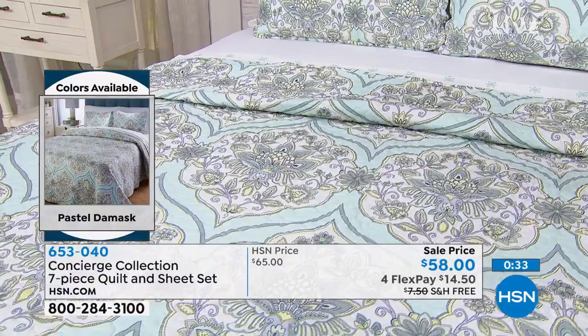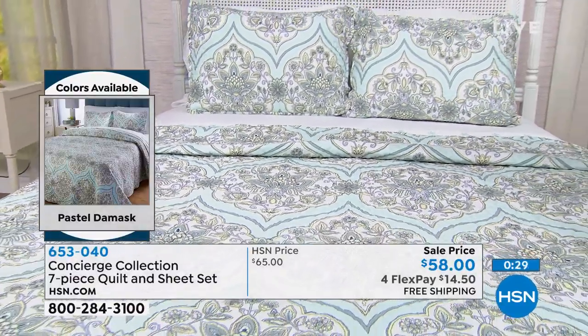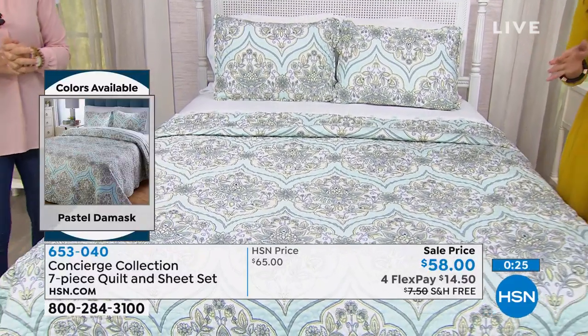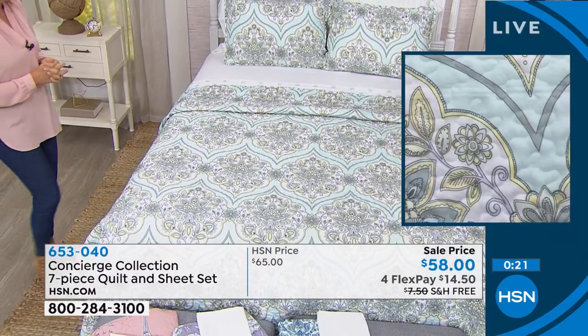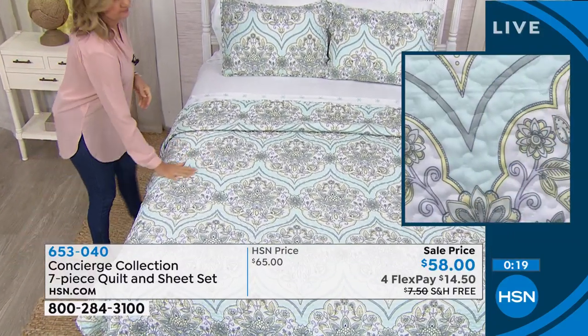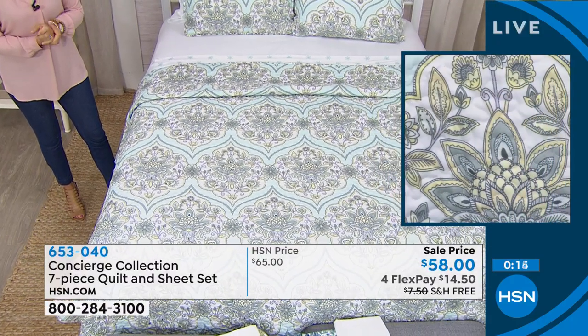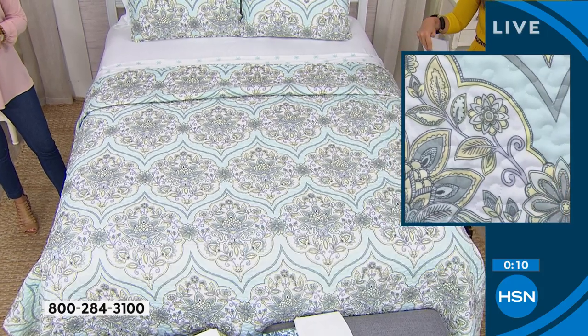We do have it in sizes twin, full, queen, king, or California king. Great opportunity as well because right now it's free shipping, and that's another $7.50 saving. If you want to use Flex Pay, everybody shopping HSN can use it. That's how you break this $58 up into four equal installments of $14.50. There's zero interest on that, and you can use any major credit or debit card.